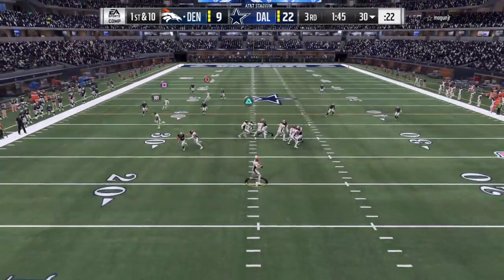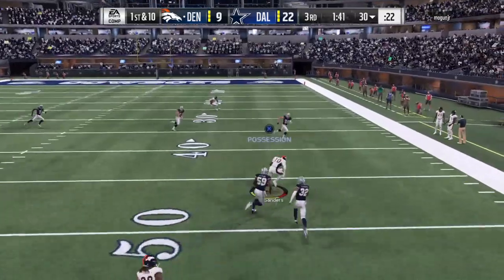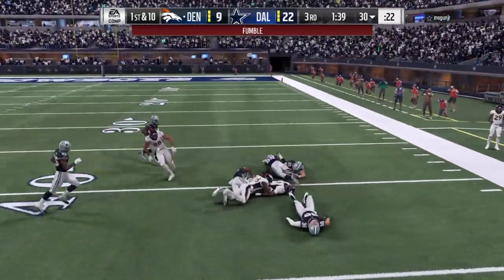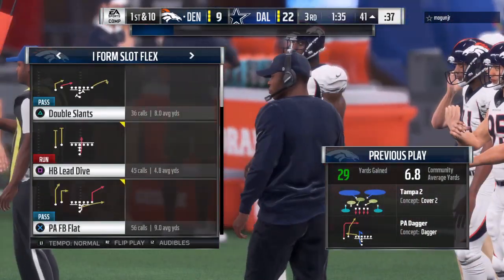Kelly down on first down. Flush to his right. And on the catch right side, this is Sanders. And he fumbled it. It's on the ground. And the defense not able to get it.